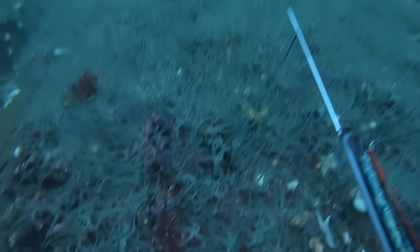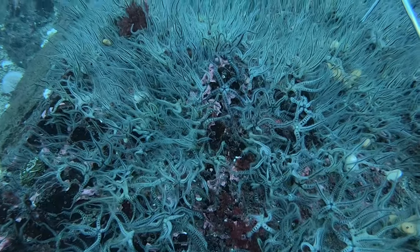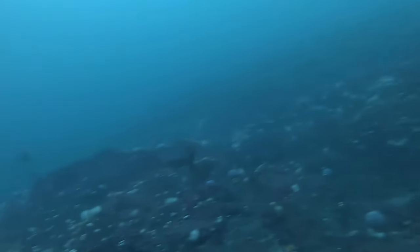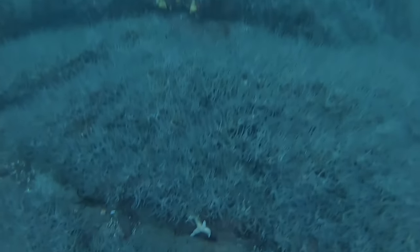I've never seen a wolffish in the sea before, but they are in this area, so I went looking for them. The dives are below 20 metres and I'm diving onto rock that's covered in brittle stars. I did a few dives looking for wolffish, but it's pretty tough work and you're trying to find the holes where they could be hiding.